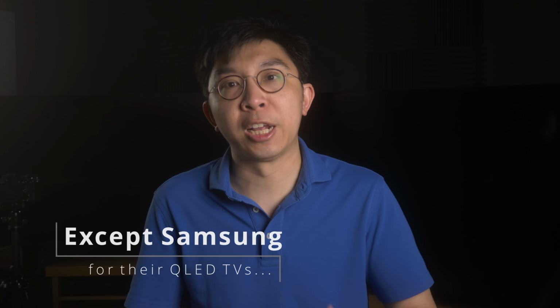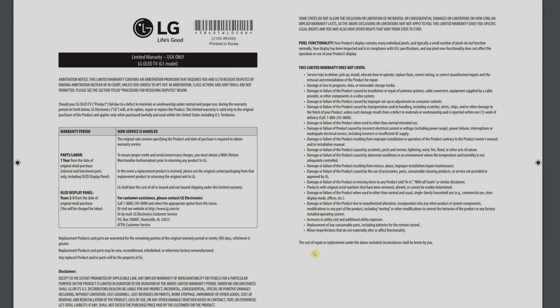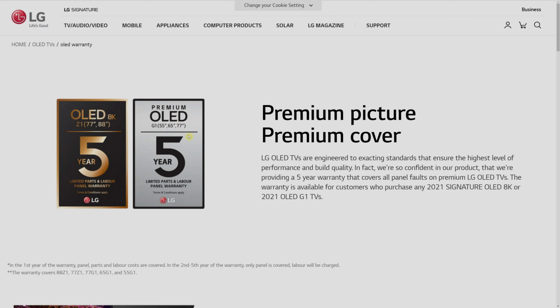Obviously, it is not stated explicitly, but if you read the follow-up statement and if you read the fine print on the USA document and on the UK website, I don't know whether any other regions are covered, so you may have to investigate with your own local LG officers. But from the LG US side of things, they also have this 5-year panel warranty that may have popped up as a notification on some of you LG G1 owners out there, or maybe some of you lucky LG Z1 owners out there if you are in the USA.